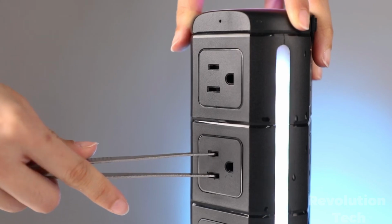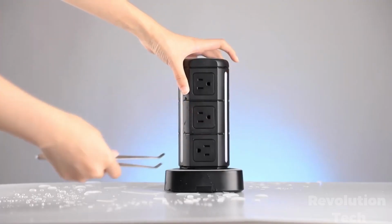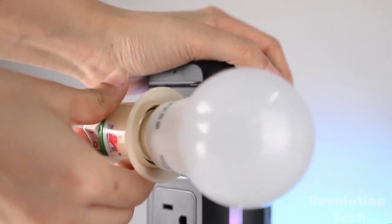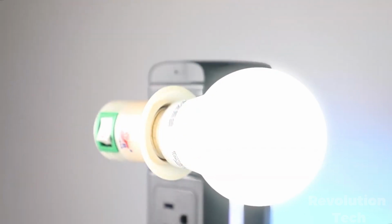Safety concerns? Fear not! This tower is not only waterproof, but also equipped with surge protection to prevent any potential short circuits. Additionally, its touch panel allows you to control the cool RGB lighting to suit your preferences.